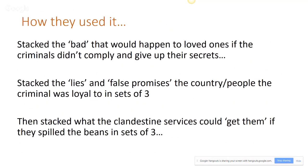So what they used to use this for, and I don't even know if anybody cares, but I'm fascinated by it, so I'm going to talk about it, was to stack the bad things that would happen to their loved ones if these terrorists or criminals would not comply and give up their secrets. They also used it to stack lies and false promises, like we talked about a little bit before.